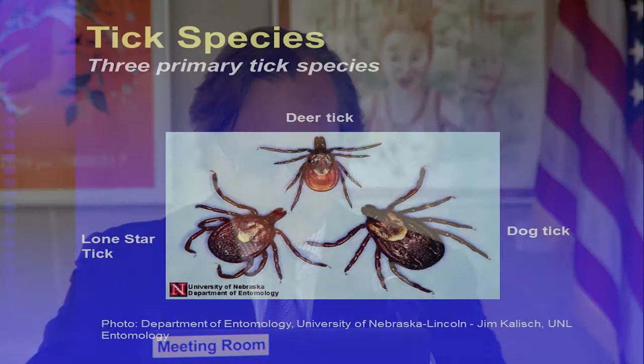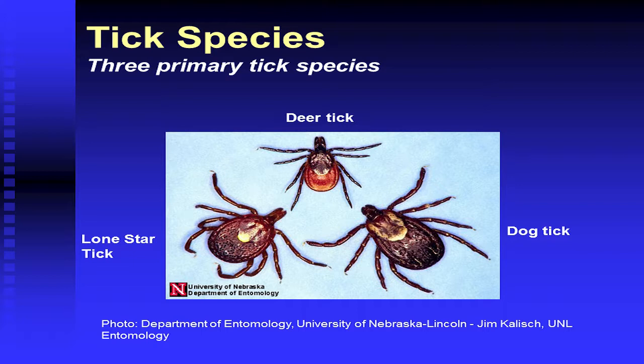So there are three primary tick species, and all of them can be found on Long Island. You can see here the tick that carries Lyme disease is the deer tick. That's this one here. This is another tick called a Lone Star tick, and this is a dog tick. So anyone who's had dogs knows what a dog tick is. And the deer tick is the smallest of those.